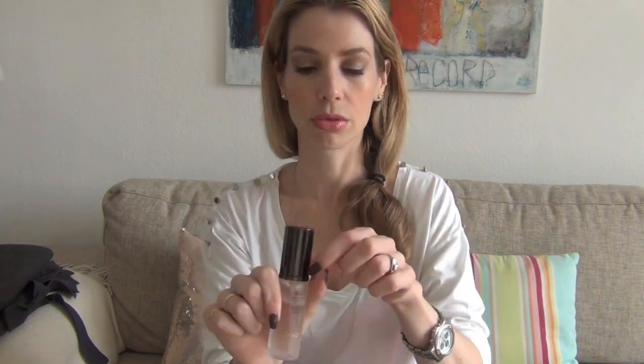So while a primer will give you longevity and your foundation will stay on longer, you're still gonna look like you're wearing more layers of makeup. And that maybe goes for any age, but it's certainly more prominent over the age of 30. So if you can get away with not doing it, if your skin is dry or normal and a foundation will last a good 8 to 10 hours without a primer underneath, just do that. But there are certain times when I just feel like I need a primer and I go for this. I don't use it every day, but I do enjoy it.